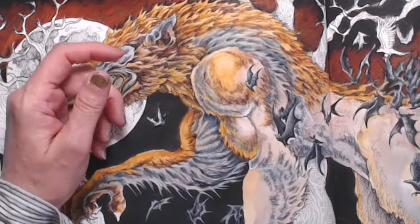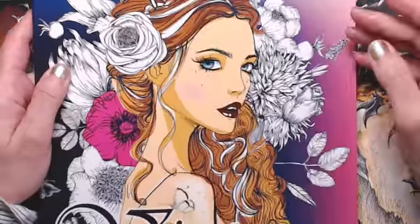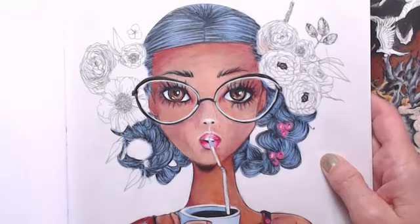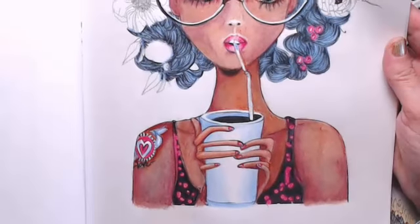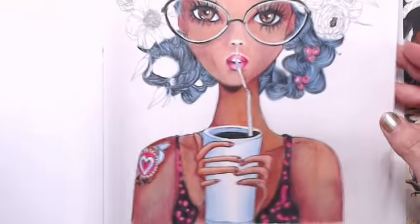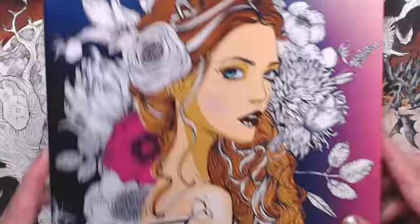I've already done a flip through, so I'm not going to flip through, but I will show again the girl I'm working on. This is the girl I'm working on, and I gave a little chat about how far I've got, what I've done, and what needs to be done. But thanks so much, Tammy.